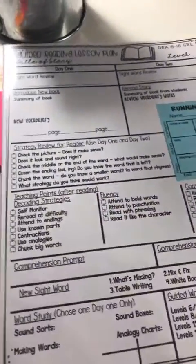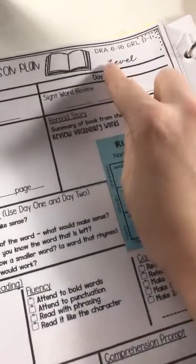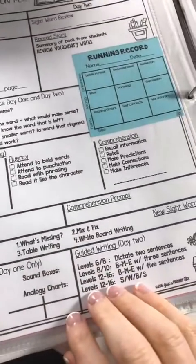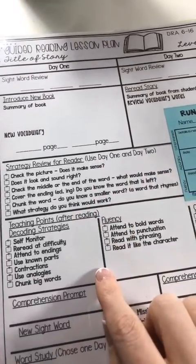So let me show you what else is on there. It also includes the guided reading lesson plans. It comes with a level DRA 6 to 16 or GRL D through I. So it gives you that guided reading lesson plan template. It's very clean. It tells you exactly what you're going to do.